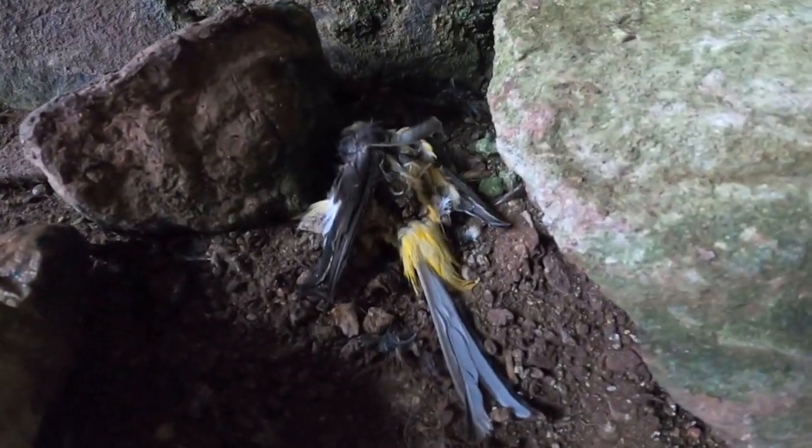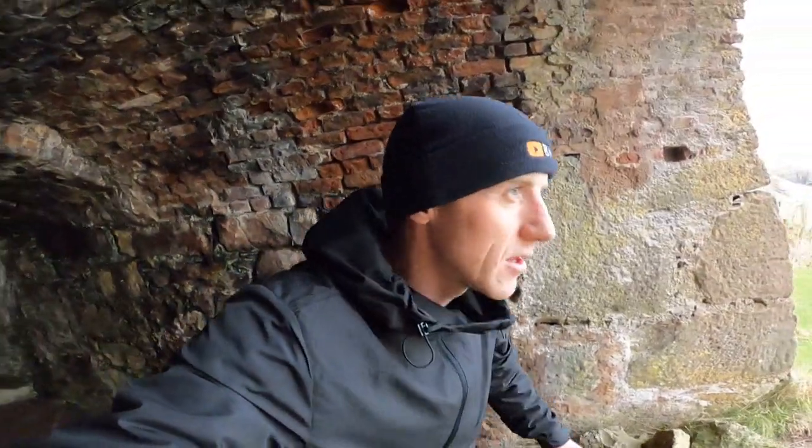Oh yeah, look, there's a little songbird in there. Little yellow bird. It just shows you do get those yellow birds, they almost look like budgies when they fly past you. Little yellowhammers.